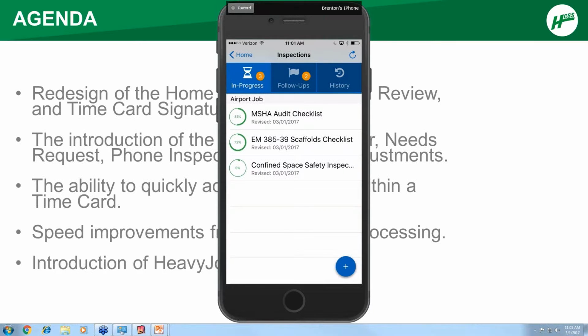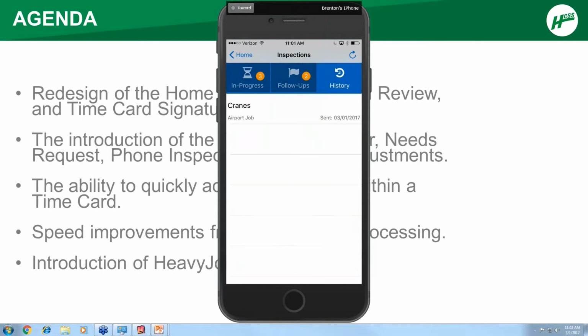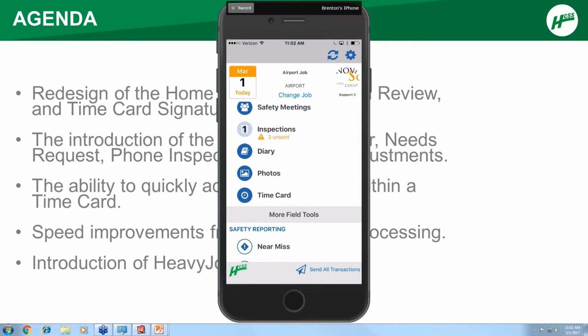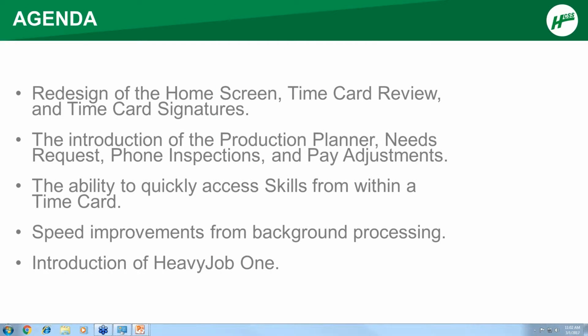Once that's sent, I will see it in my history screen, and then any remaining follow-up items will appear on the follow-ups tab right in the middle with an indicator telling me how many I have open. Once those have been sent, similar to the iPad, I have a little count on my dashboard showing me that I have sent 1 inspection for today, and I have 3 unsent inspections. So I'm going to step off here, give it back to Adam, we'll head back to Heavy Job. We all know just how important it is for safety inspections to make it from the field into the office every time the foreman hits send.